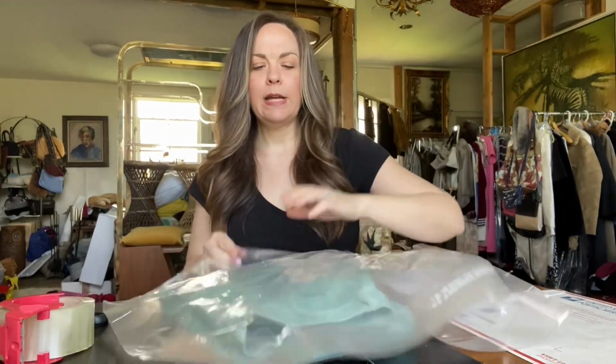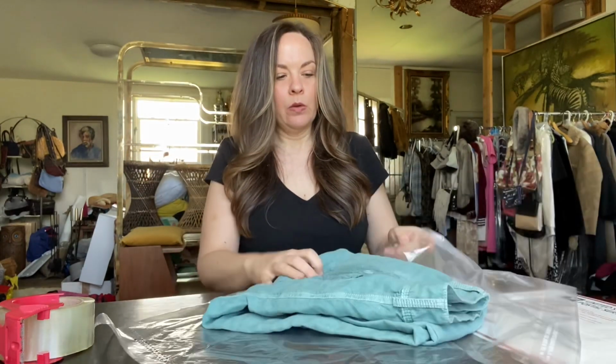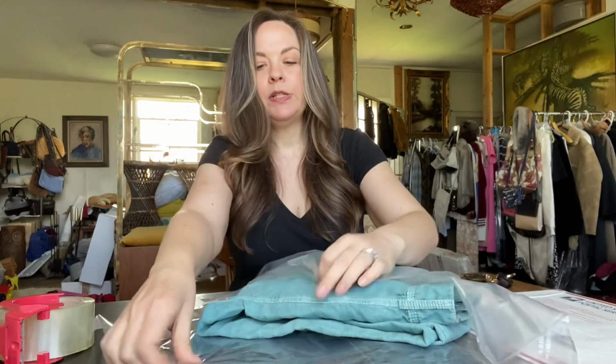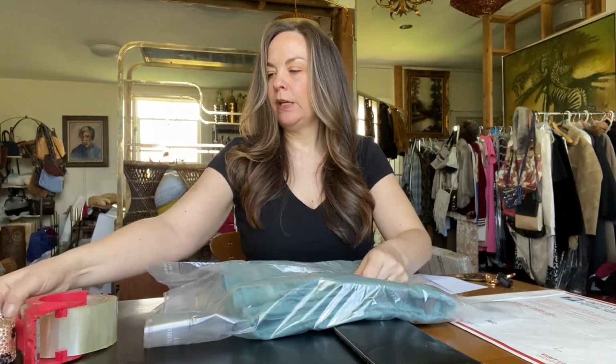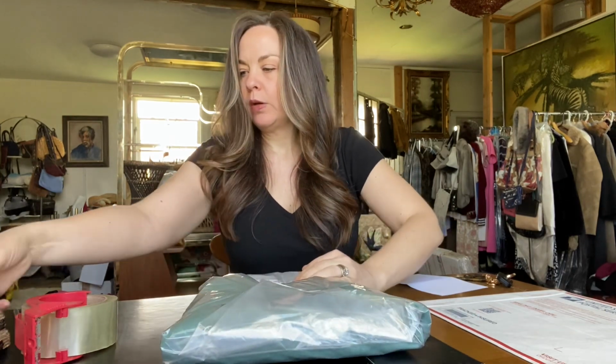So I did have them listed at $69, I believe. And I got an offer this morning for $45, which I thought was reasonable. So I just decided to go ahead and accept that rather than wait for another $5, $10. Because as everyone's been talking about, sales seem to be a little bit off, a little slow. I'm not really sure what's going on, but I'm just trying to stay focused and keep listing and keep moving things out and bringing new things in. So I just decided to go ahead and accept it.